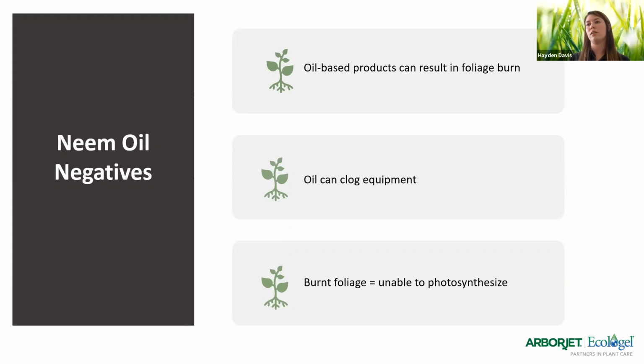Most of the products that you see out there in the stores are oil-based neem oil. But there are some downfalls with oil-based products. Whenever you apply it by spray, using it in the spray equipment over time can cause it to clog. It's just kind of a pain to work with because you have to pick it apart, clean it, and make sure everything's good. Also, if the oil stays on the plant too long or too much is applied, it can cause foliage burn by sticking to the plant and absorbing extra sunlight. Whenever foliage burns, the plant's unable to photosynthesize and to be completely healthy, causing stress, and then everything goes down from there.